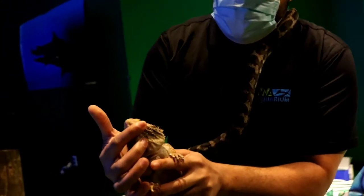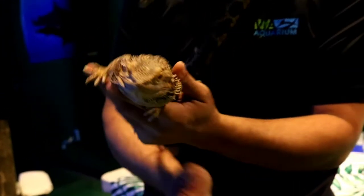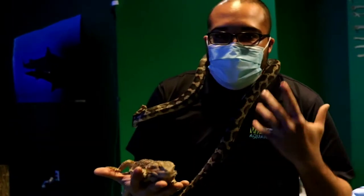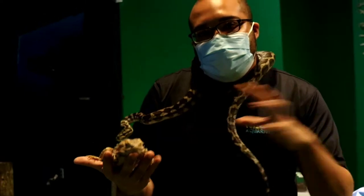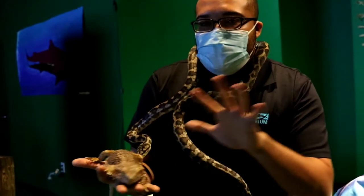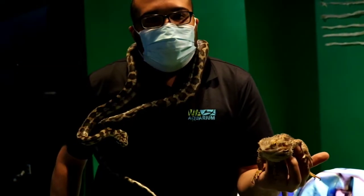When they feel threatened, they actually will puff their chin, and they will expose all those spikes right here, and they turn their throat all black. And that's just to intimidate larger predators or other bearded dragons. They're very visual in communicating with each other, so they'll bob their heads or even wave at each other to give visual signals.